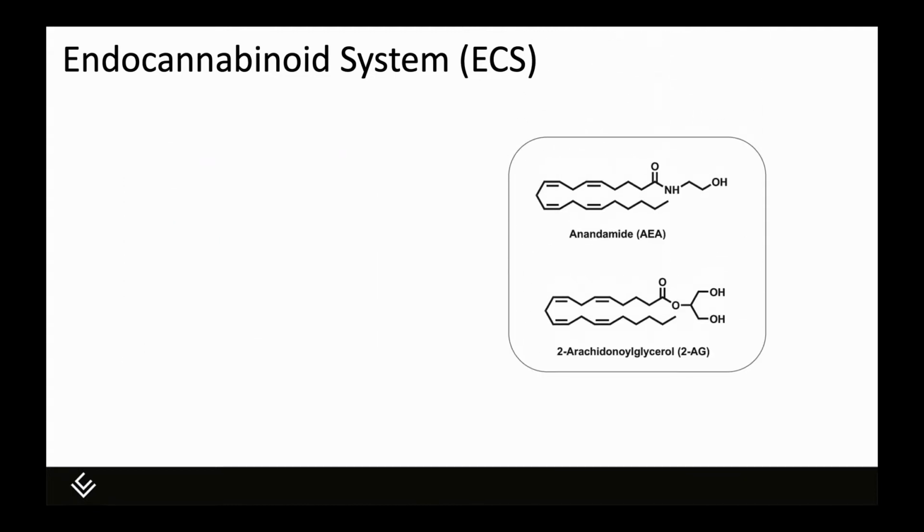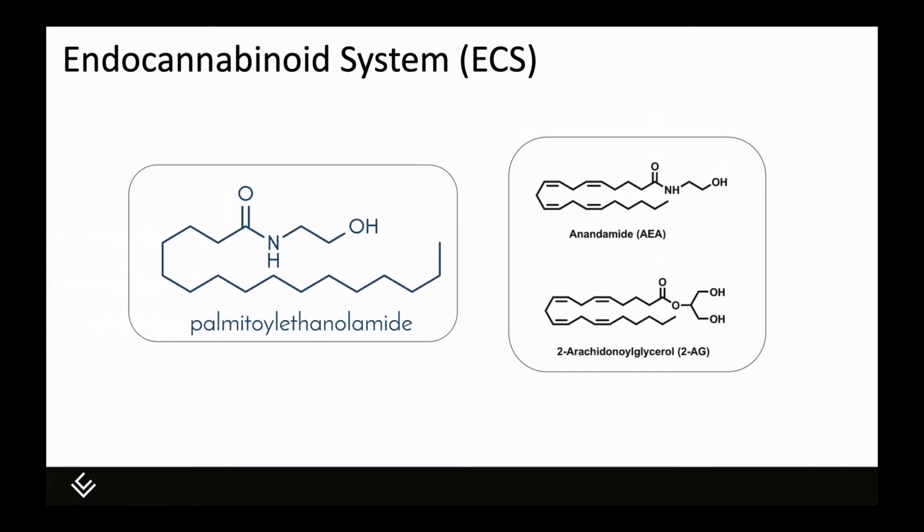Endocannabinoids are lipid signaling molecules that are derived from arachidonic acid. Anandamide, or AEA, and 2-AG are the two endocannabinoids that have been identified and described to date. They were discovered in the early to mid-1990s. PEA, which we will talk about, is technically not an endocannabinoid, but if you look at the chemical structure, it sure looks like one. It modulates the interaction between endocannabinoids and cannabinoid receptors, as well as mediating other immune supportive effects, and we'll look at this.